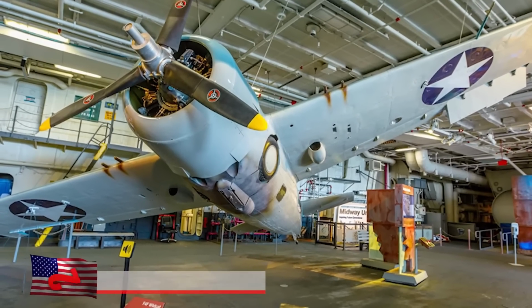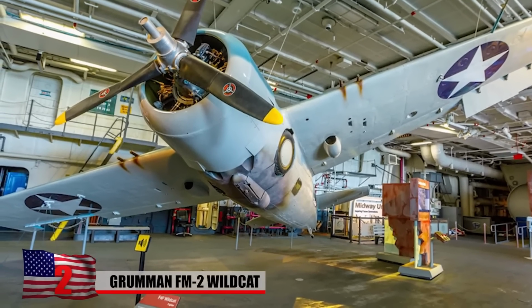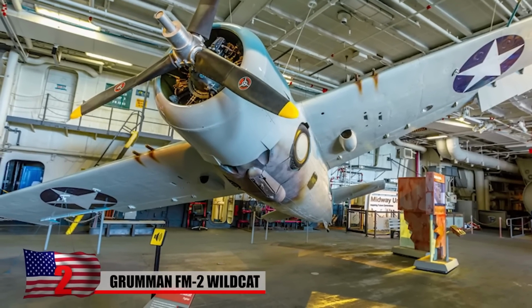Grumman FM-2 Wildcat. The Grumman F4F Wildcat entered service in 1940 with the U.S. Navy as well as the British Navy, where it was known as the Martlet.